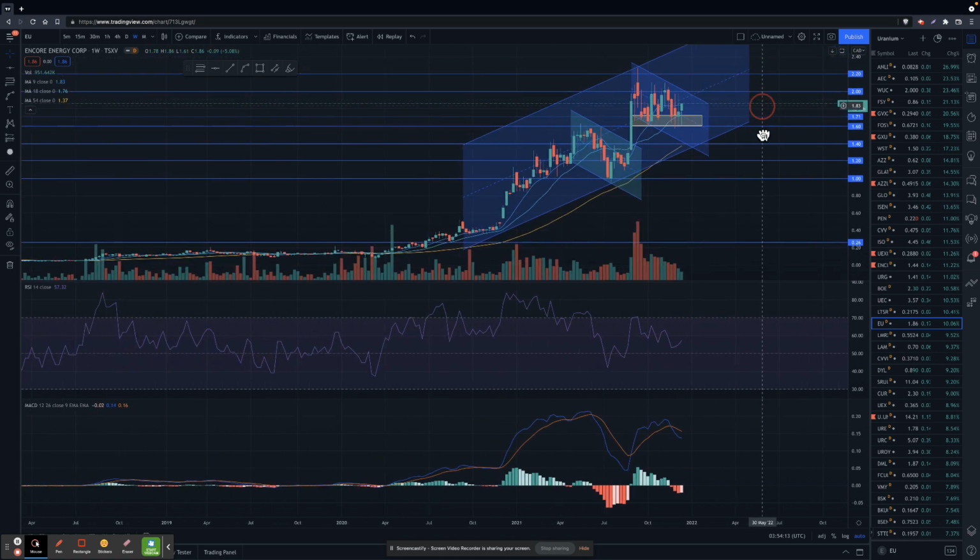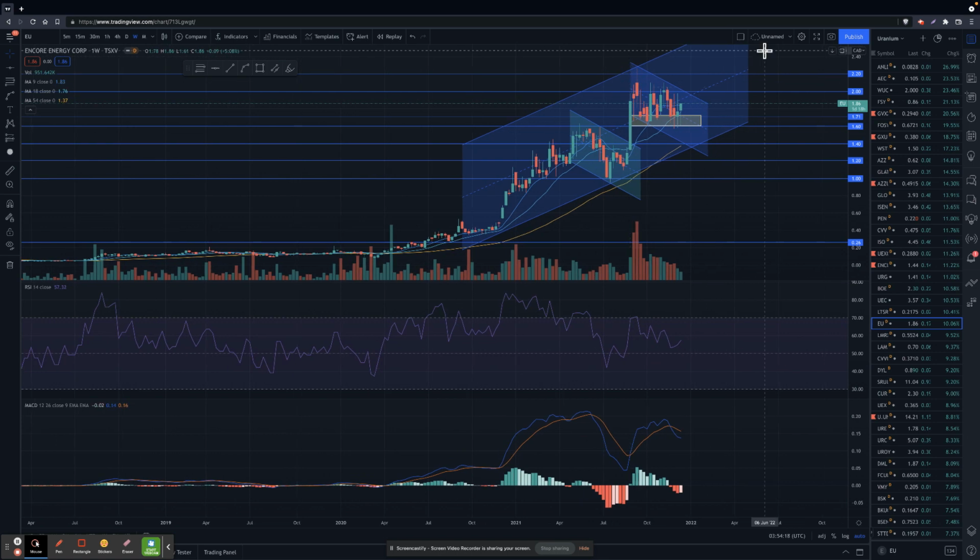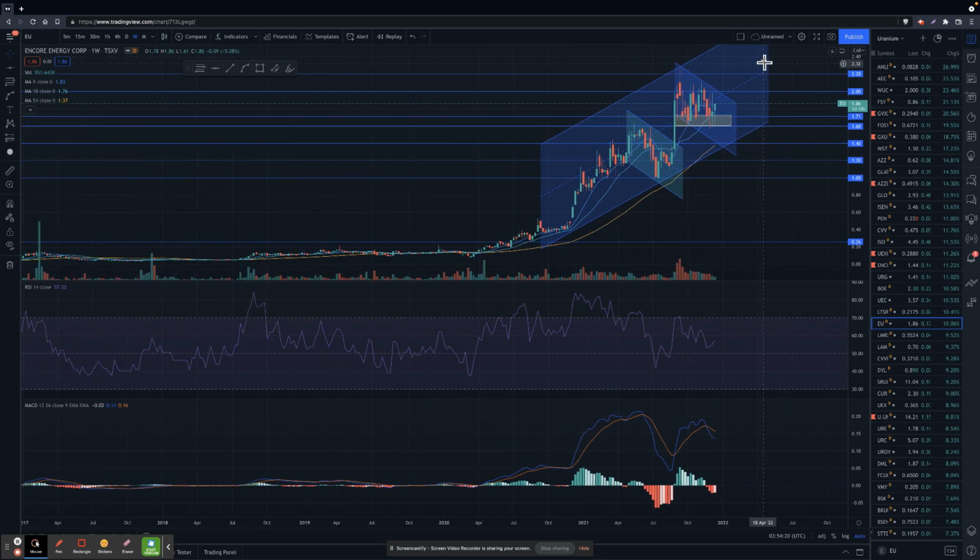And sorry guys, I'm still learning this system a little bit here. Not sure how to scale this down, but it is what it is. Anyway, bottom line is this is a gorgeous looking chart.